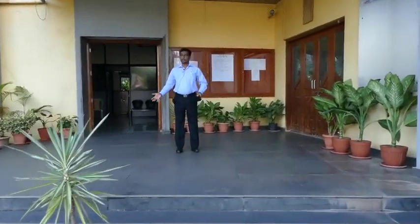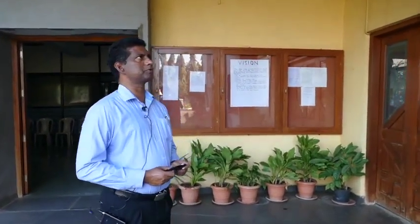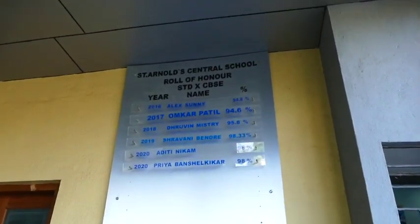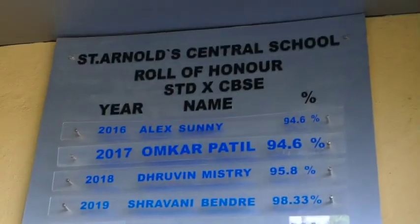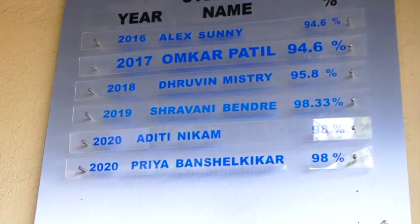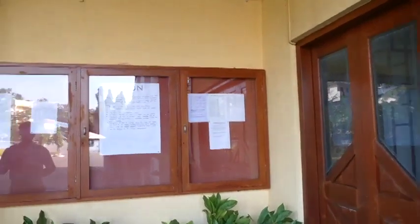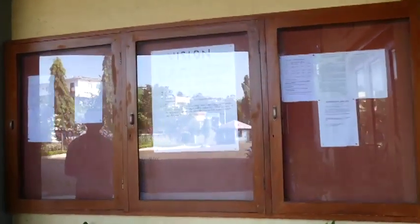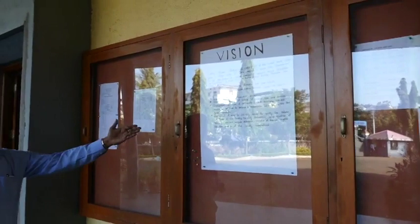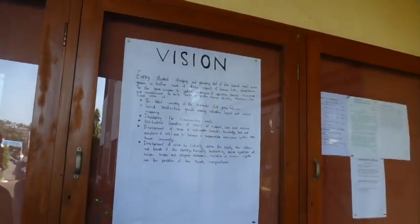This is the official entrance of the school. As I said at the beginning, 5 batches of students have passed out of this institution with a very good percentage. Now you can see for yourself the toppers and their rank. The notice board invites the people. The vision of the school is displayed on the board for every parent to walk in and see.